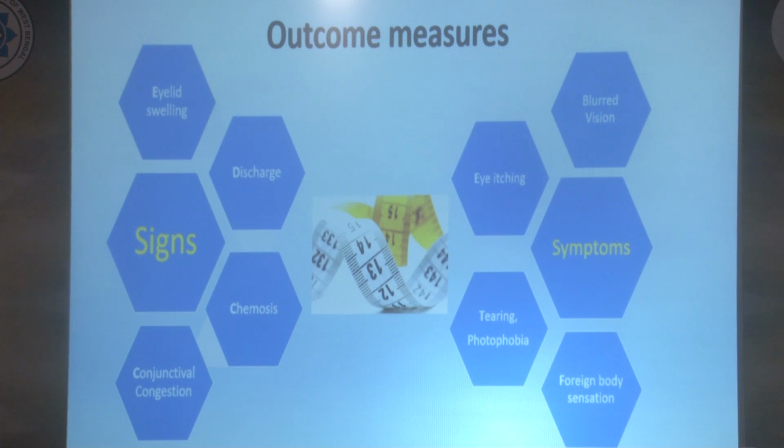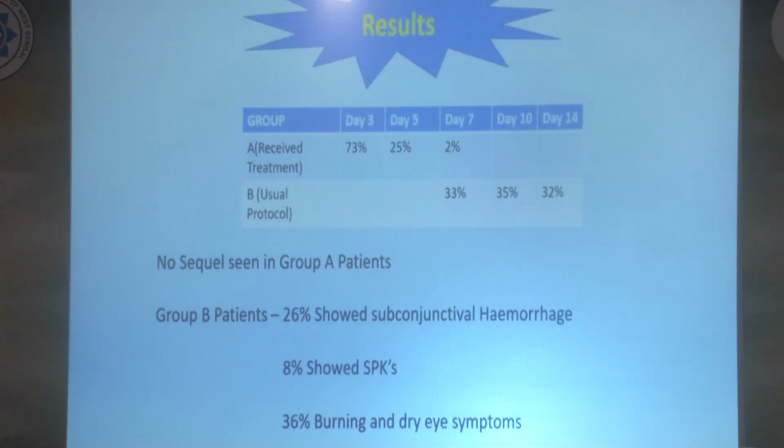The outcome measures were in terms of signs and symptoms, signs such as eyelid swelling, discharge, chemosis, conjunctival congestion, and symptoms such as blurred vision, eye itching, tearing, photophobia, and foreign body sensation. The results were as follows. Group A, that received the one-time betadine wash, nearly 73% patients showed complete recovery by day 3, whereas in Group B, 1/3 recovered completely by day 7, the other 1/3 by day 14, and the last 1/3 by day 10.